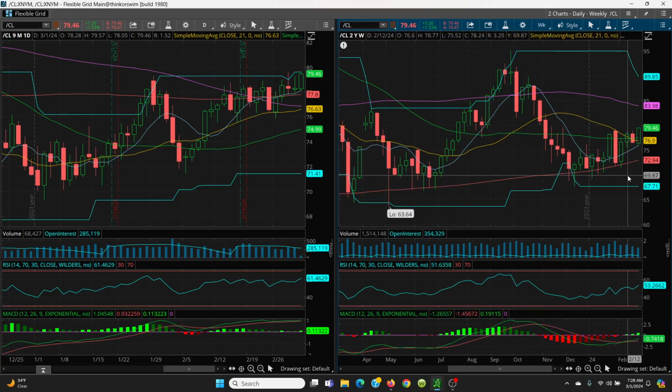Now here we look on a weekly. Now this would be the last day of the old week. Just a quick week this week, for some reason. So what we really want to watch here is that we're going to hold this key 50 SMA, that 77.58, that 21 SMA here on a weekly basis, which is today. And then we have that 75.96.